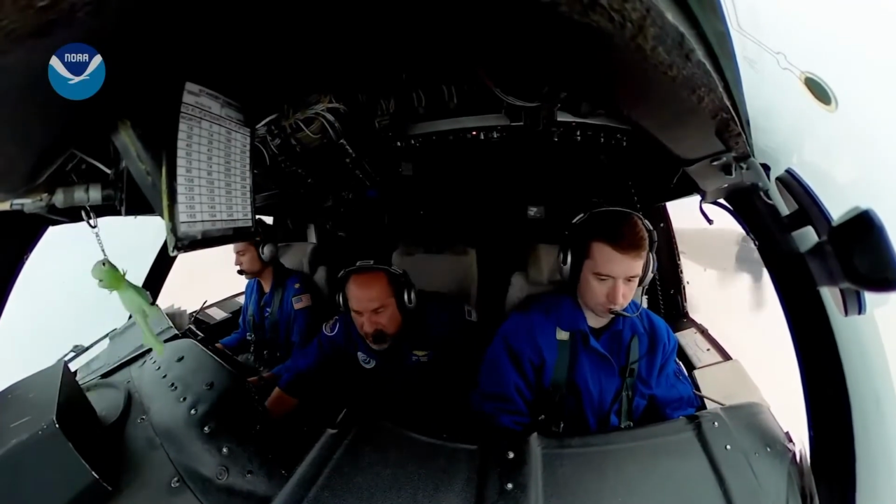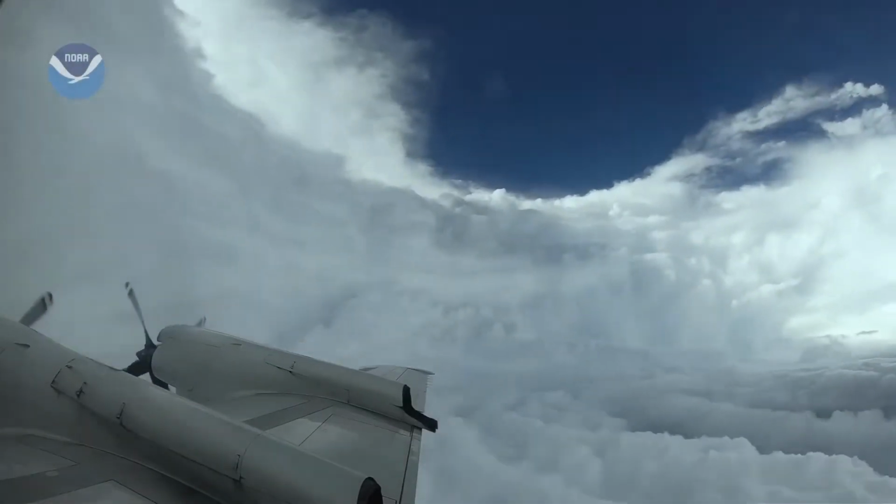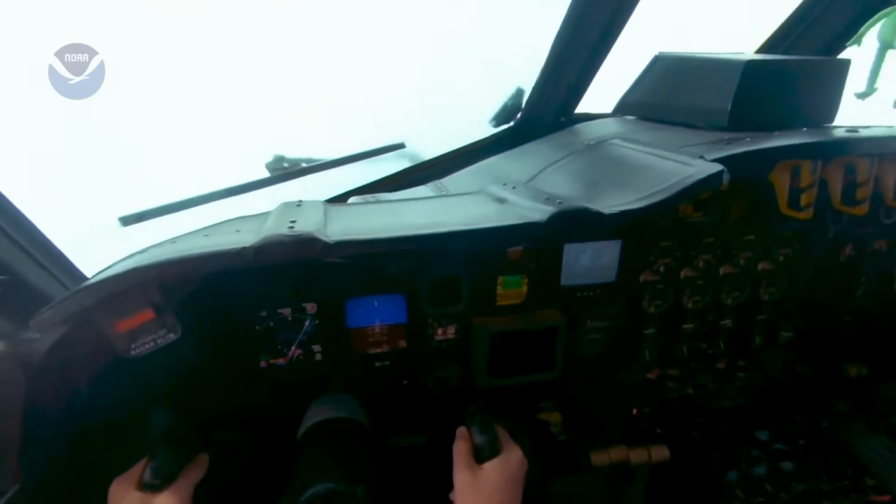There are special planes called hurricane hunters that fly into hurricanes to augment satellite observations. But even those flights are limited and leave gaps in the data where the storm isn't being scanned or investigated. The NASA Tropics mission has the technology to transform our approach to natural disasters with more frequent storm observations by these microsatellites.